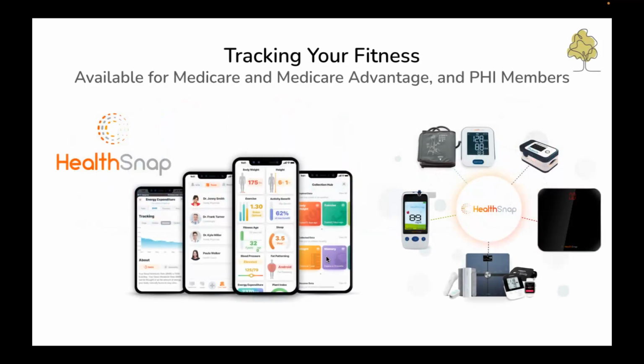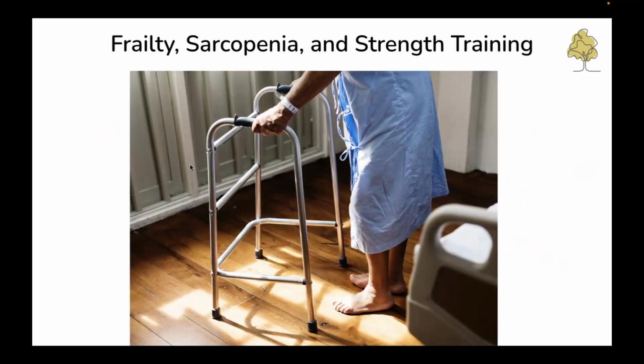And if you're interested, you can get your pedometer hooked up to a remote physiologic monitoring platform. If you have Medicare or Medicare Advantage, then you are going to be a candidate to have your pedometer steps and other fitness data sent to your physician through their remote physiologic monitoring platform, for example, through HealthSnap.